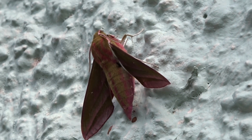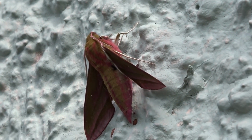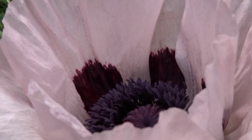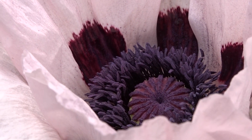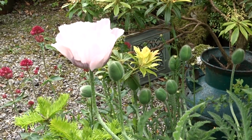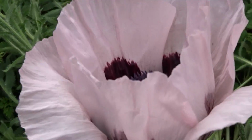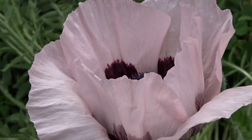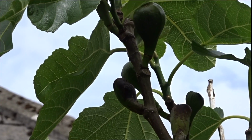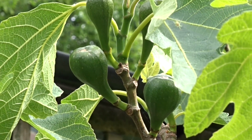A beautiful moth on the wall. Over 50 figs on this little tree.